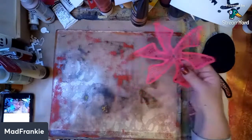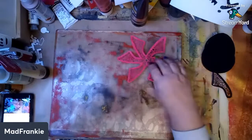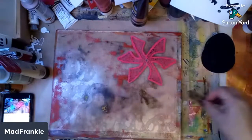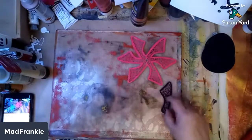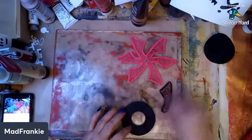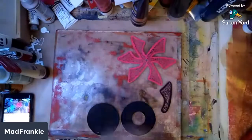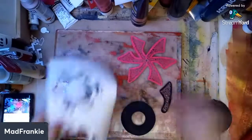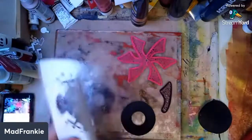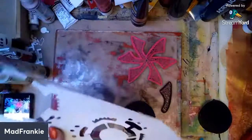I could put these down again and see what happens. That one there. That one there. That one there. That one there. And this one, or maybe not that one there. This one there. Oh, I need to trim that. I can't do it with it like that.